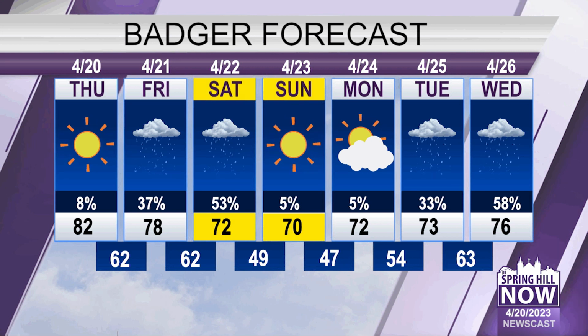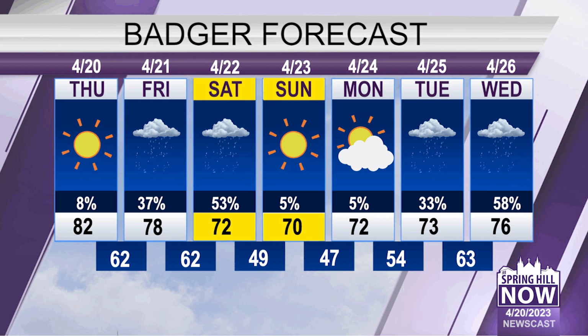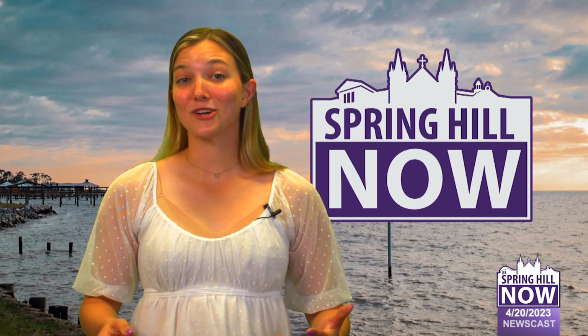Looking ahead, the temperature cools down in the evenings, dropping into the 40s. The rain will disappear before making a comeback on Tuesday and Wednesday. That's all for this week's weather.